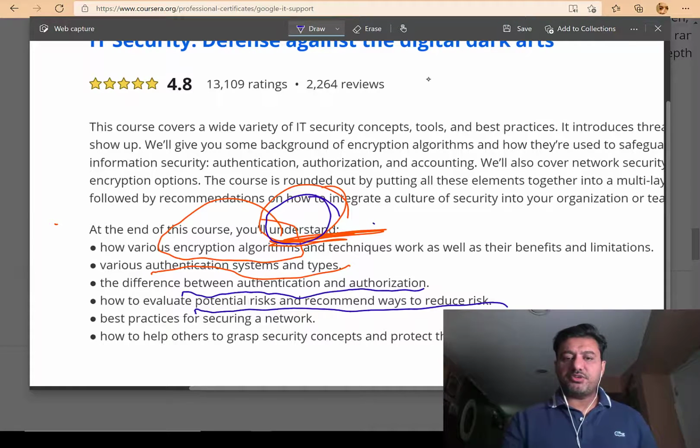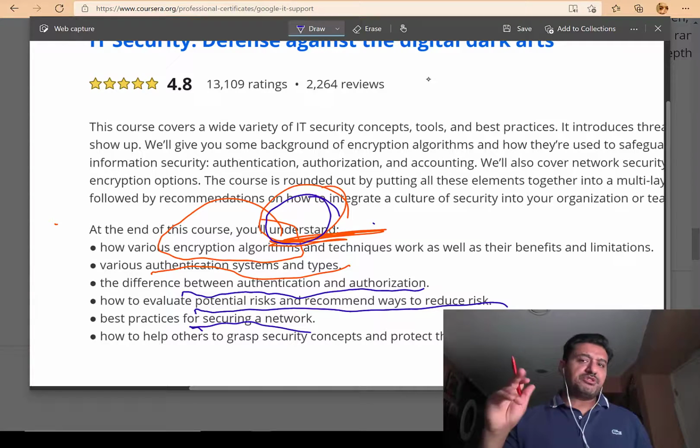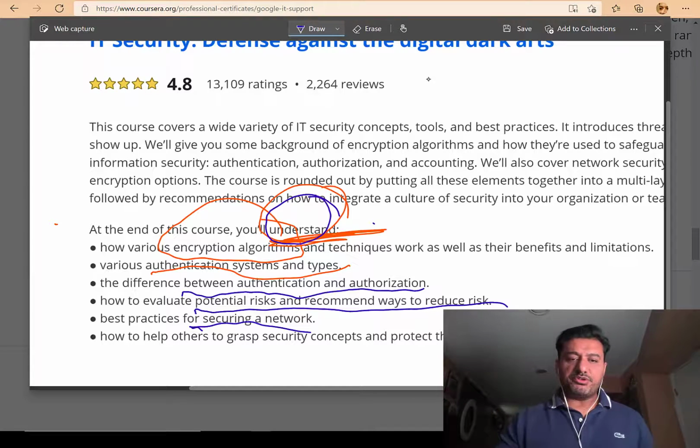Best practices for secure networking, again: DMZ zone versus private network and public network, and when it comes to hybrid in the cloud, all those concepts. I pretty much put all these videos around this concept on my YouTube already. If you are interested to have a look, it's all freely available, by the way.